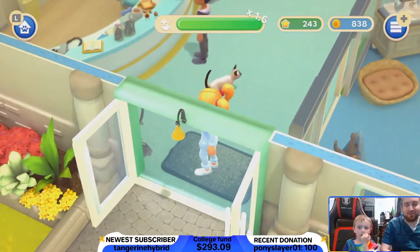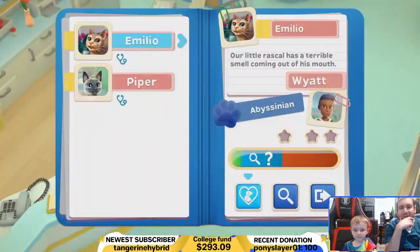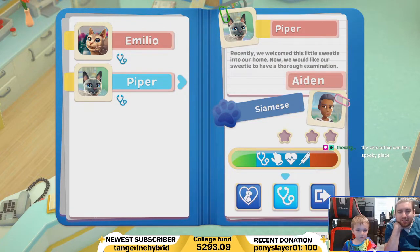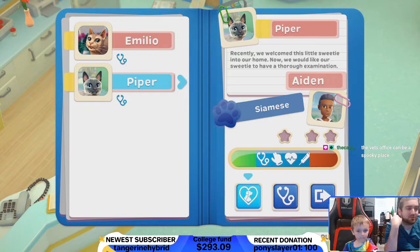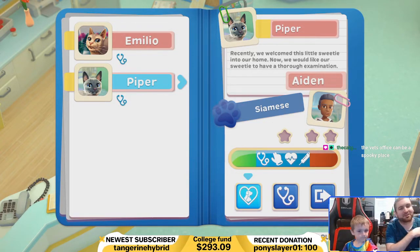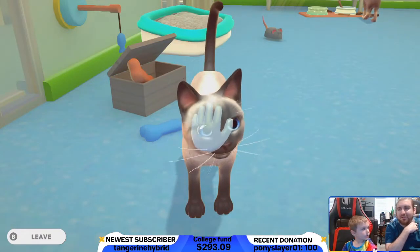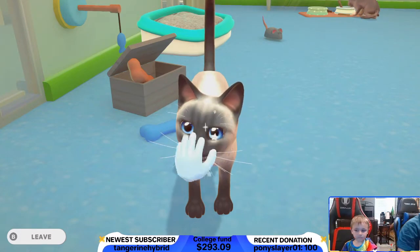Where's the other one? So we have double cats. So much coughing all of a sudden, right when we start the thing. Piper is a Siamese. Emilio. Some other kid. You want to do Piper first? Yes. Let's do it. What is his problem? The vet office can be a spooky place. Sometimes it is. I need a tissue. Oh, they just got a brand new cat, so they need an exam. All right, I'll go find one. I think there's some over here.